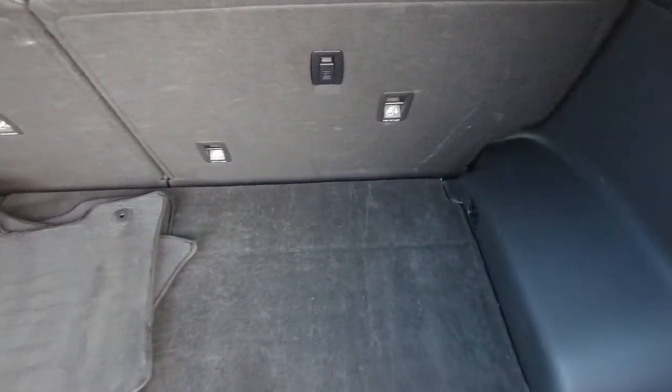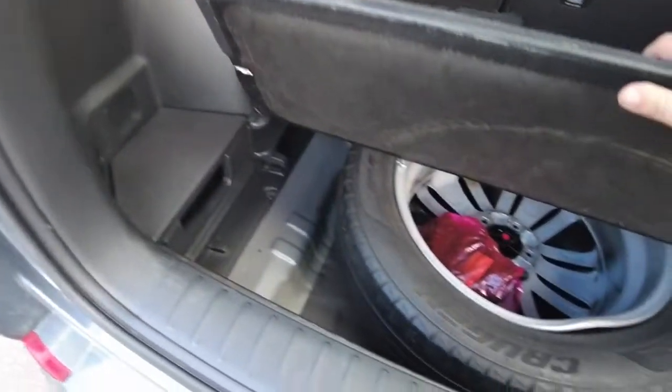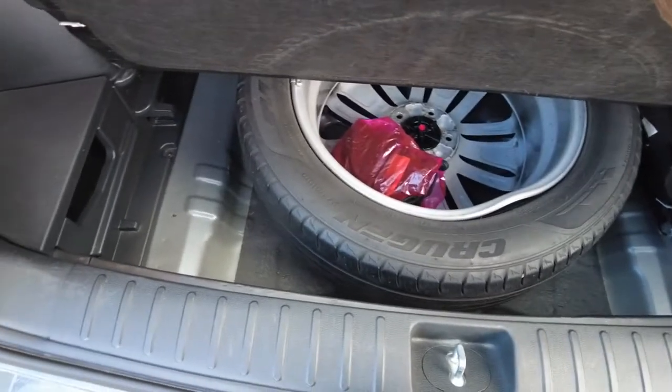Really good size boot. We've got our three hardest plates. Got our mats just here because we've got paper in there just so they don't get dirty. And you got all your spares here as well.